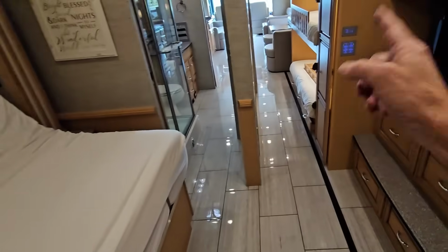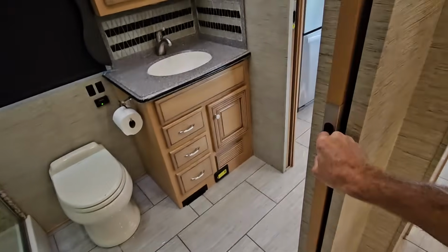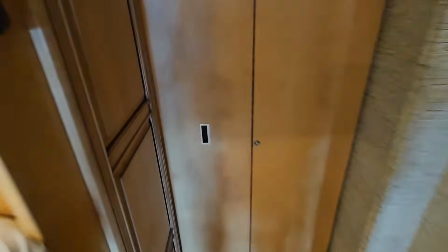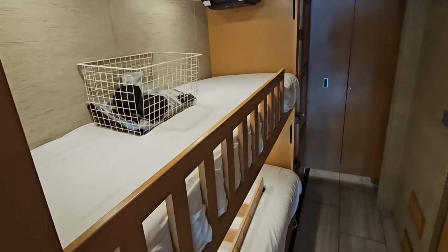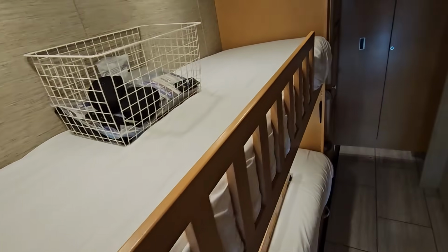Alright, so with the last slide out room out, we can enter the bedroom back here from the bathroom, but you can also get to the bunkhouse room, which is over here. You can close it off with a set of pocket doors. And I think there's a partition door right here. Alright, a little bit of privacy for the 2 bunk beds. And yeah, they're good size. I'd call them a normal twin. And yeah, they're a little bit narrow, but a standard bunk size nonetheless.